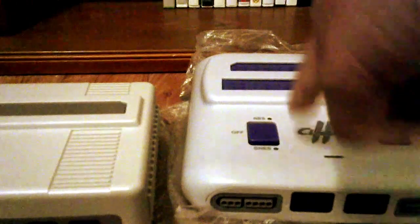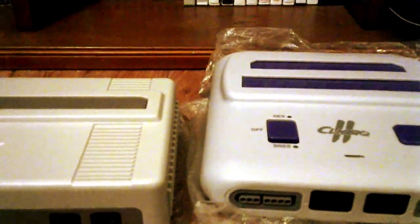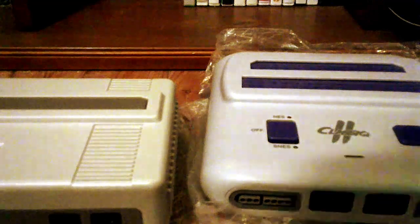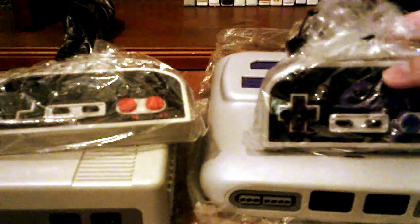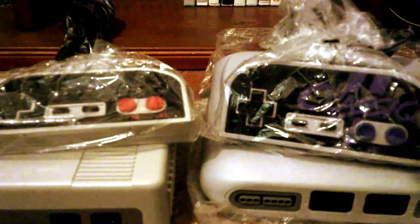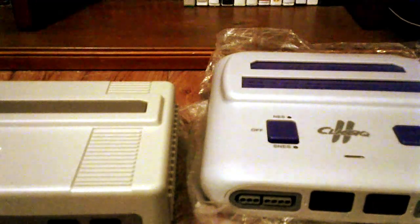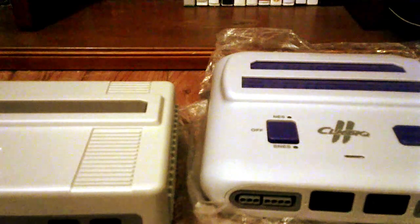This comes with two Old School NES controllers. This comes with an Old School NES controller and the Old School branded Super Nintendo controller. The NES controllers for both of them are identical, it's just the color scheme that is different. See, this one looks more like a traditional NES controller. This one has purple accents instead of red, but they're identical controllers. It's just the colors. And the Super Nintendo controller that comes with this one, I have to say, is very high quality. I have an official Super Nintendo controller, and I can play with either of these, and they both feel about the same. This is getting pretty close to the OEM quality, which is saying a lot.